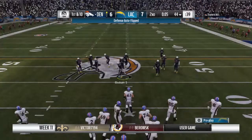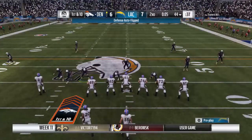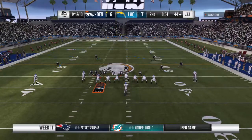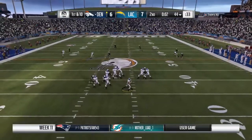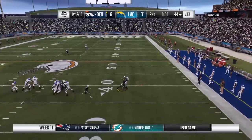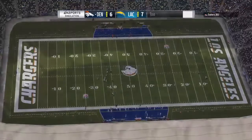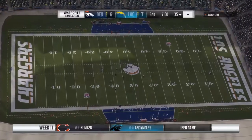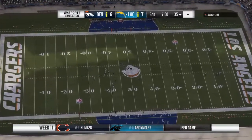Took just one play to move all the way to the 44 as they try again on first down. A final shot before break. Knight escaping the pressure right. Hit as he throws there, incomplete. And now due to apparent time constraints, we fast forward to the beginning of the second half.